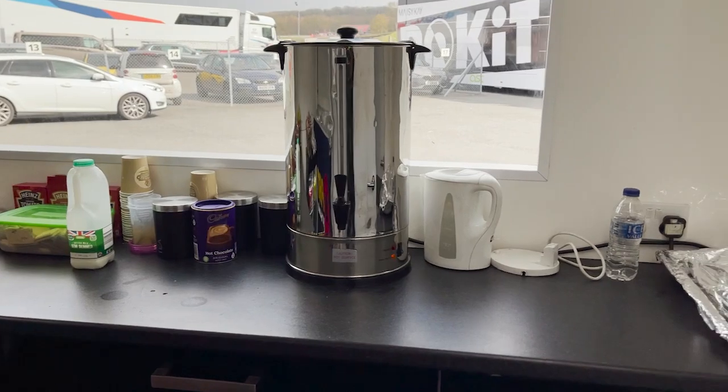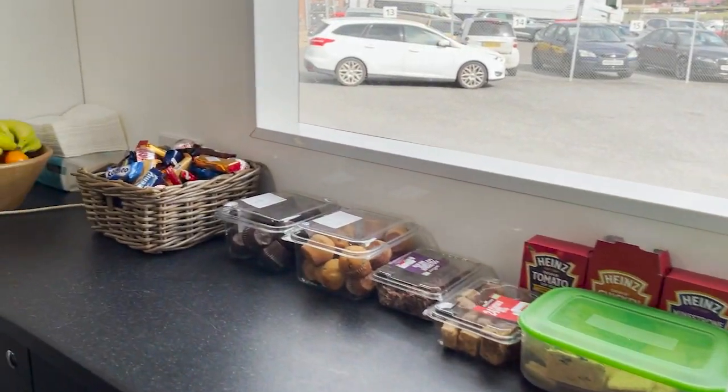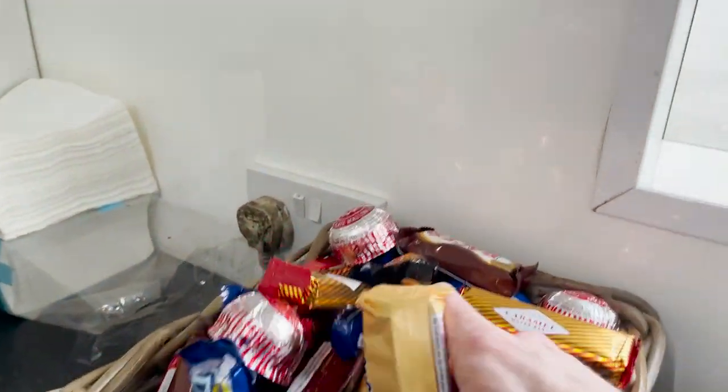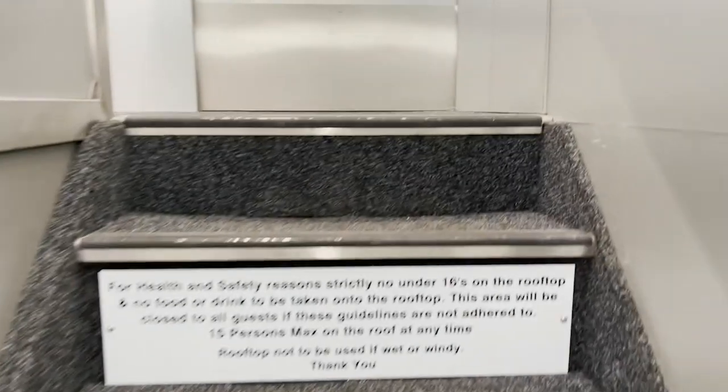First up, we have the boys' canteen for the weekend, or for the two-day test. The most important piece of them all, chocolate bars, love them. Right, anyway, upstairs, you will find out where all of the media team are sat. Up we go, nice office in there.